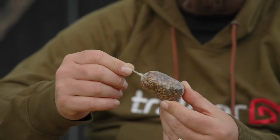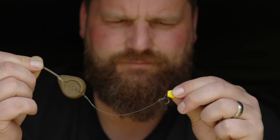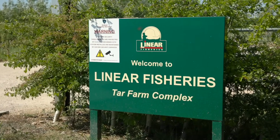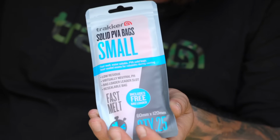And one of the beautiful things with my PVA bag rigs is they're between 3 and 4 inches long, which means it sticks under the 5-inch rule. And to be honest, the reason I wanted to use them is new venue, don't know a lot about it. As I said, normally I'm pretty genned up on the places, but because it's new to me, PVA bags are a very, very fail-safe tactic.